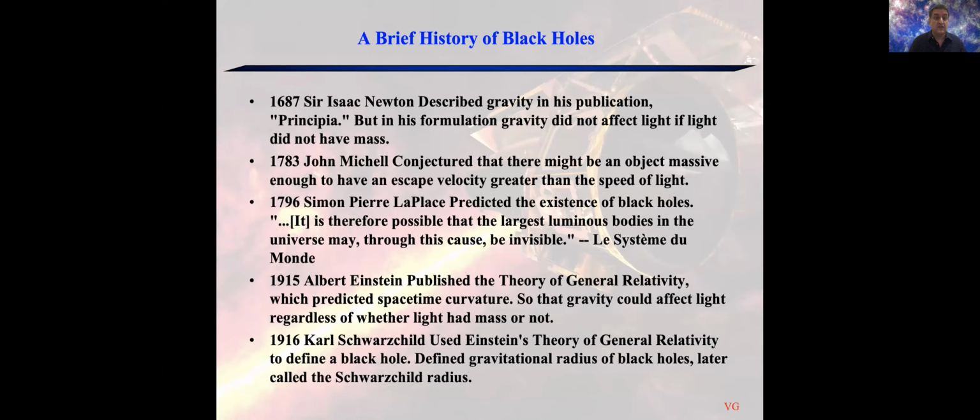So we start off with, of course, black holes have to do with gravity. So the first theory of gravity was by Sir Isaac Newton in 1687. But what's interesting is that about 100 years afterward, John Mitchell conjectured that there might be an object that's massive enough to have an escape velocity greater than the speed of light. Now, at the time though, Newton's theory of gravity would not have affected light, because the idea that he had was that the gravitational force between two objects depends on the mass of those two objects. And light does not have mass. Of course, at this early time, they didn't quite understand that, but if light didn't have mass, Newtonian gravity does not predict that there will be any kind of an effect of gravity on light.